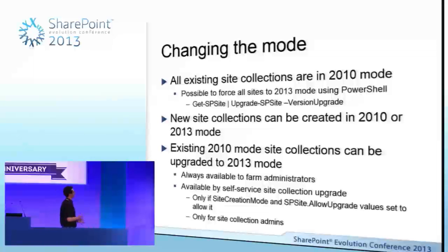So by default, everything's in 2010 mode when you upgrade your content database. It is possible to upgrade all the site collections to 2013 mode if you like. And this is something that's worth considering if it's absolutely critical for all those sites to work in 2013 mode on day one. If you're going to do that, obviously test that first. I imagine there'd be quite a long testing cycle to make sure those sites work, but there's a PowerShell script there that will go through and upgrade those sites from 2010 mode to 2013.